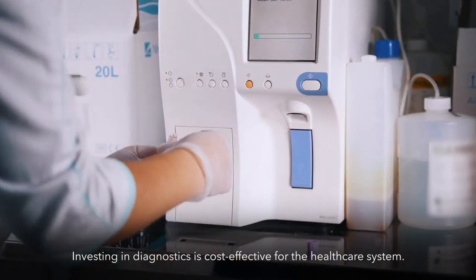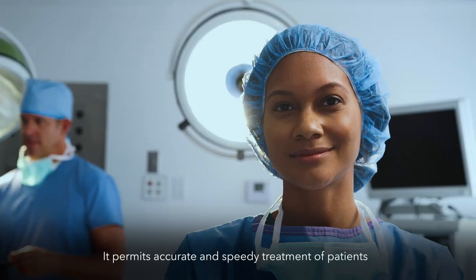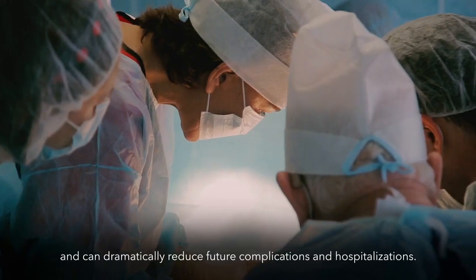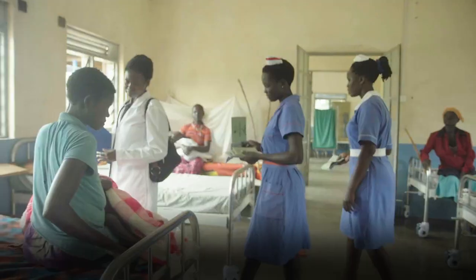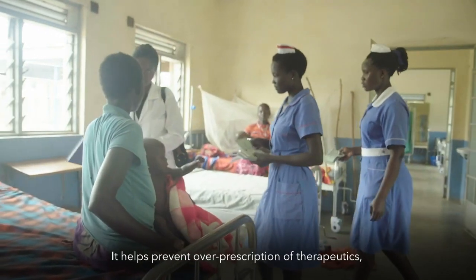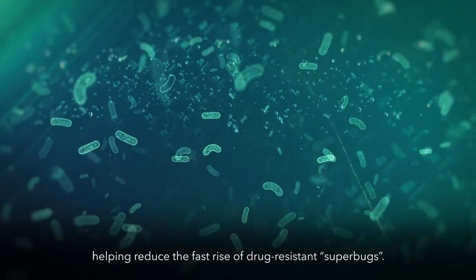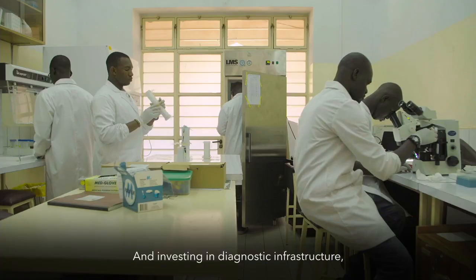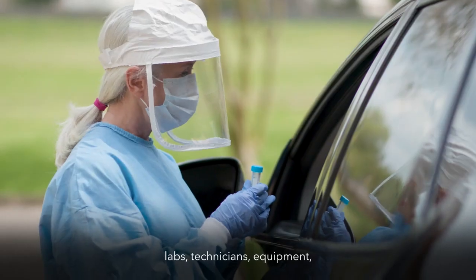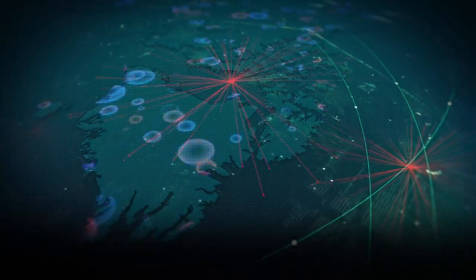Investing in diagnostics is cost-effective for the healthcare system. It permits accurate and speedy treatment of patients and can dramatically reduce future complications and hospitalizations. It helps prevent overprescription of therapeutics, helping reduce the fast rise of drug-resistant superbugs. And investing in diagnostic infrastructure, labs, technicians, equipment, helps us prepare for outbreaks when they do occur.